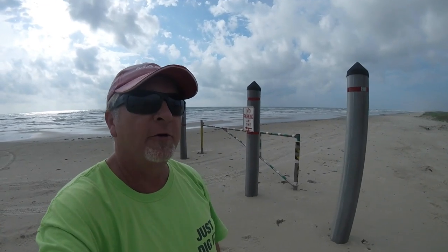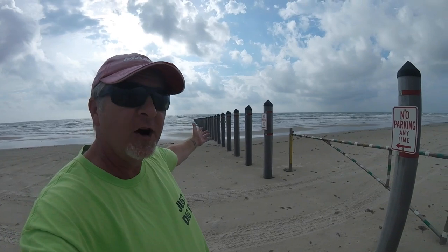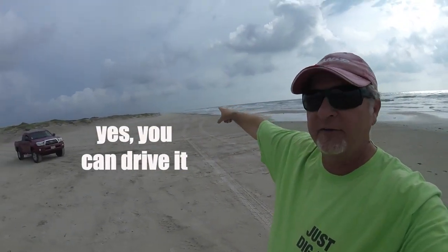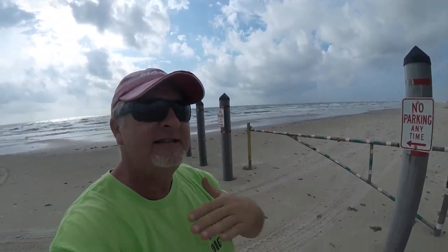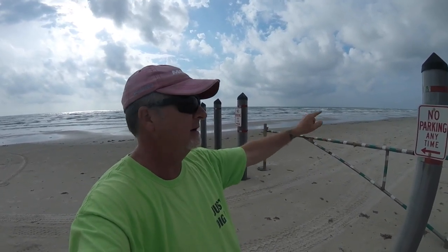We are at the northern boundary of the Padre Island National Seashore, clearly marked by these large, imposing pylons. Bob Hall Pier is about 8 miles that way. This area on the other side of these poles is a definite no-go zone. Padre Island National Seashore, no, do not do it.